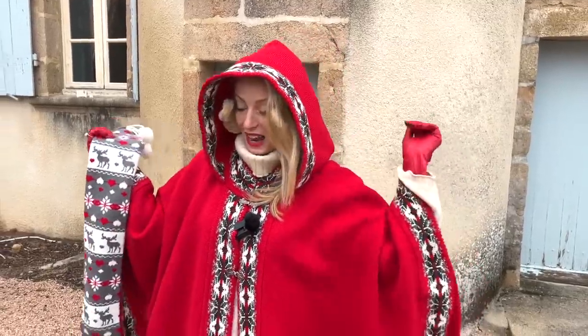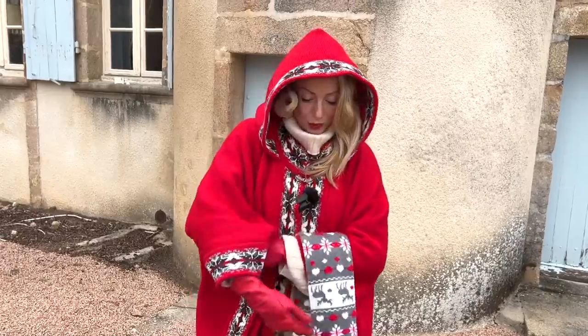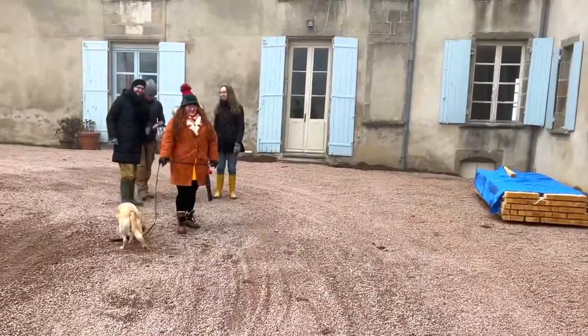But I'm not too cold because I'm wearing the Latvian Christmas cape, and also I have this amazing hot water bottle, which just drapes quite wonderfully. So I'm snug. Is everyone ready? Yeah. All right, let's go find some mistletoe.